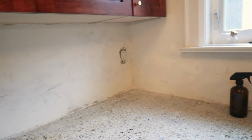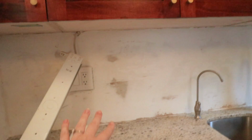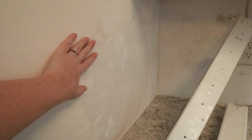Okay, back with another update. So the drywall has been patched and it is pretty much dry. This is how it's looking. These are the lights that were underneath the cabinets. I just took them down so I could access behind them. I'll put them back up, I think probably once the new tile is up. But yeah, feeling good. We're basically ready to start retiling, which is so exciting. It's all I've been waiting for and looking for the past week.